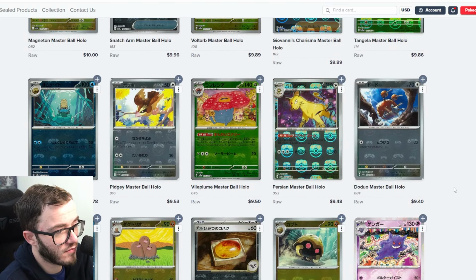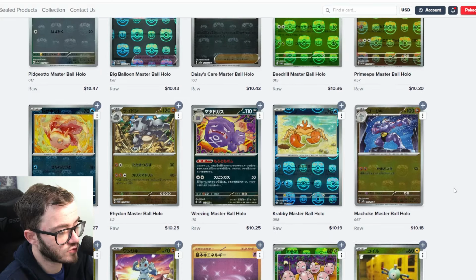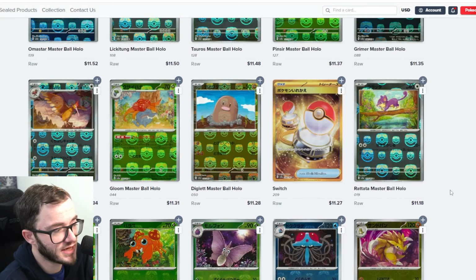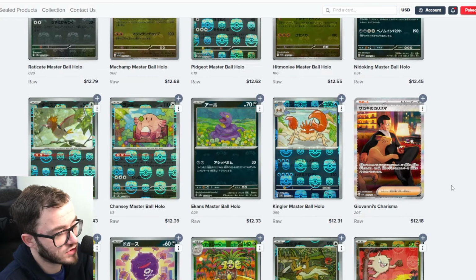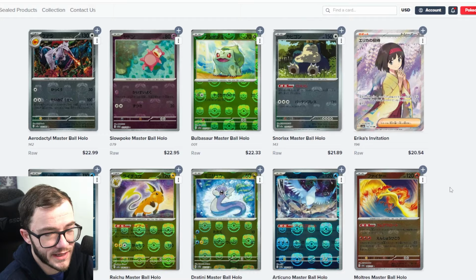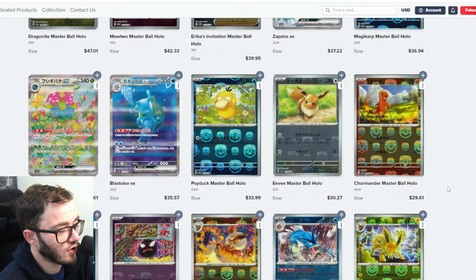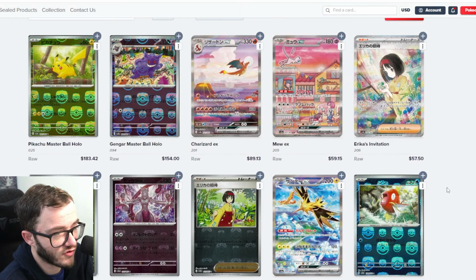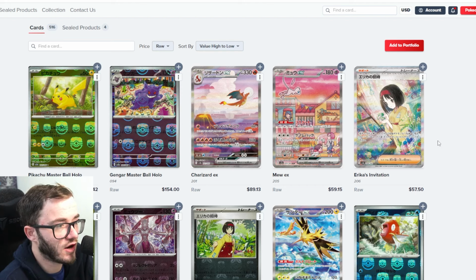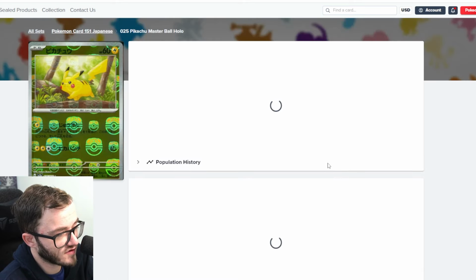But it's all about the Master Ball, right? It's all about the Master Ball reverses. I think if they were in English, it would be insane. The set would be crazy. Now, will this be a good set moving forward? Yes, it's going to be incredible. The fact it's done such a big bounce back already is very impressive. A lot of recent Japanese sets haven't really been doing very well. The Pokemon Company in Japan have really been on top of printing and getting enough product out there for everybody. So let's take a look at the Pikachu, for example.